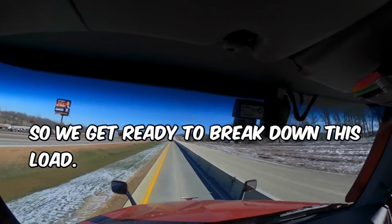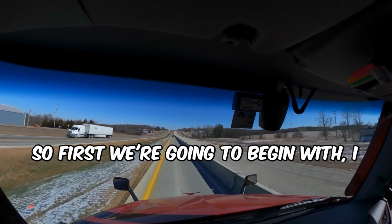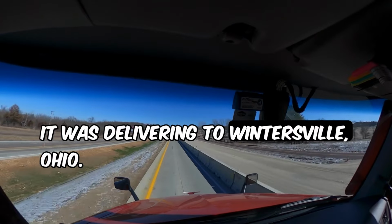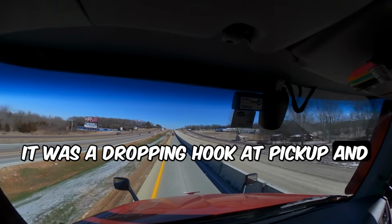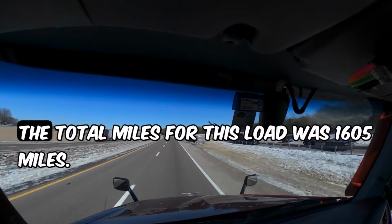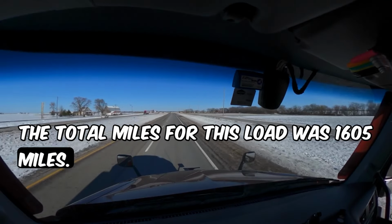So we getting ready to break down this load. First, I picked this load up in Laredo, Texas, and it was delivering to Wintersville, Ohio. It was a drop and hook at pickup and a drop and hook at the drop off. The total miles for this load was 1,605 miles.